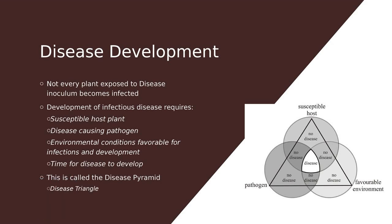Not every plant exposed to disease inoculum becomes infected. So you could have the pathogen, you could have the susceptible host, but not the favorable environment, and it's not going to get the disease. The development of the infectious disease requires all three of these things, right? We kind of covered that pretty in depth. But then there's a fourth aspect of it.